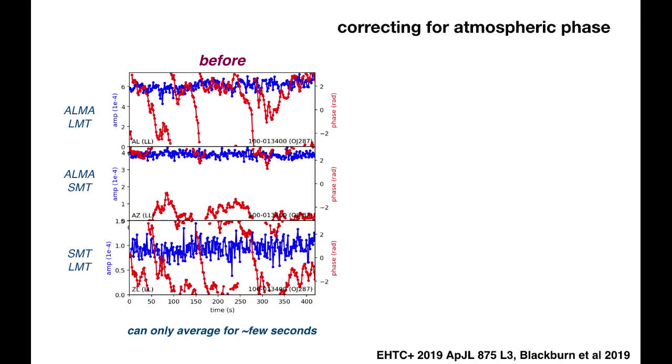This is one example. What you see here on the x-axis is time. This is over the course of one of our scans. It's about a few minutes of time. And in red is the way the atmosphere is delaying the signal in a stochastic, random way. And we can't really average down the data until we've solved for this. And it needs to be solved self-consistently throughout the entire array.